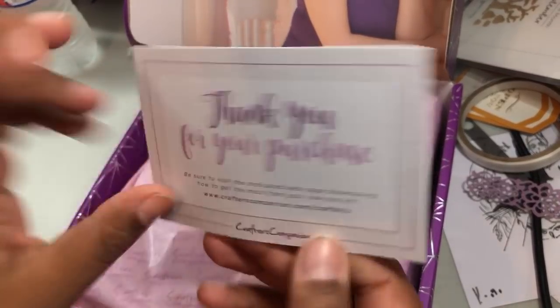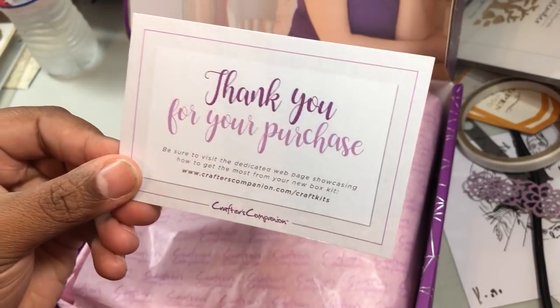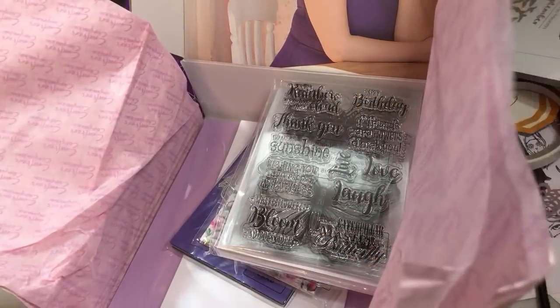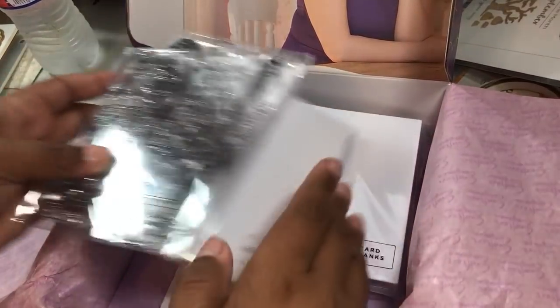You have your thank you for your purchase card, which is cute. I wish they would put a little discount on here for this site. I'm always looking for a discount, right? So open this up, and this is what you have in here, and hopefully everything is in here.